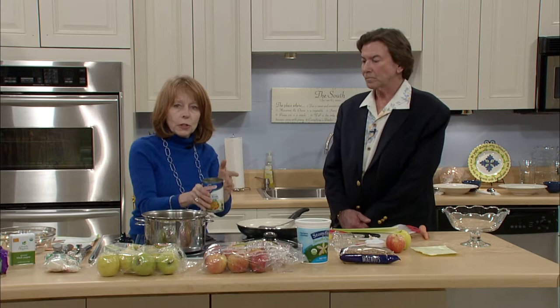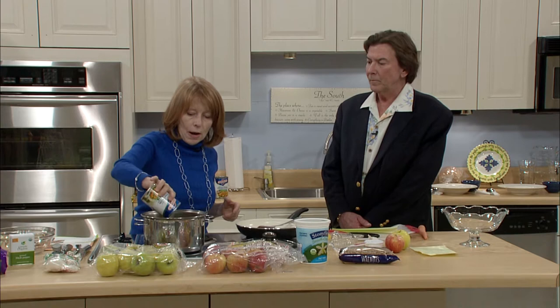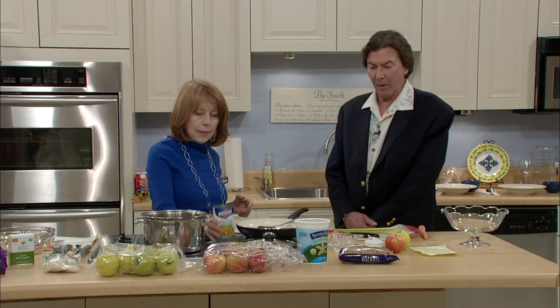And I want to tell you, I've already put two cans of this in here. When I'm in a hurry, or I've used up all my broth that I do with the Spring Mountain Chicken, this is what I do. I pour that in there, Gus. All right, and then I have three cans of this chicken broth. There's my three.